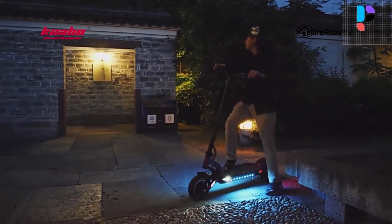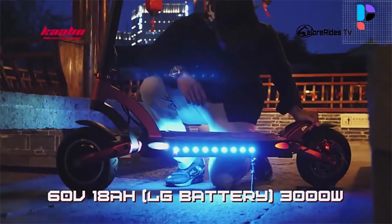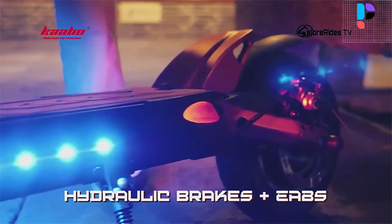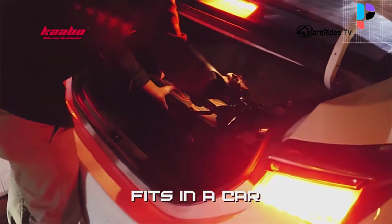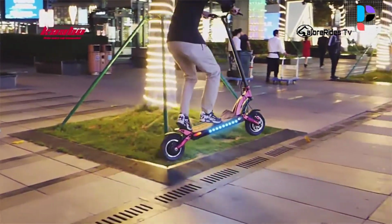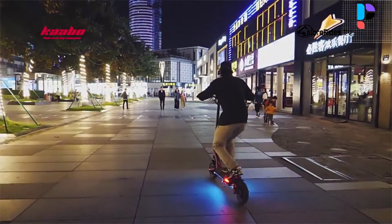The 2 powerful brushless 60-volt 1,000-watt motors deliver fun acceleration and climb up to 30% inclines with ease. Ride in single-motor mode up to 30 miles per hour while conserving your battery, or switch on the second motor for extra acceleration and 40 miles per hour top speed. The front and rear advanced swing arm spring suspension delivers a smooth ride on any terrain. Ride over grass or on dirt trails, jump a curb in the city, this 40 miles per hour electric scooter can handle pretty much any reasonable ground condition.